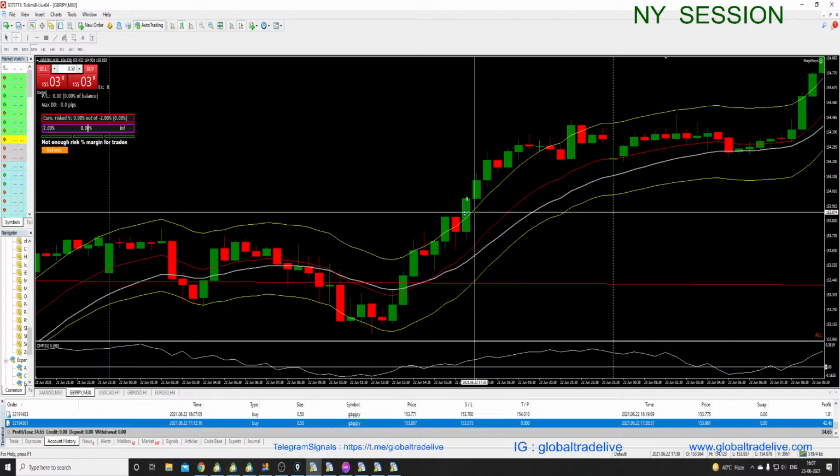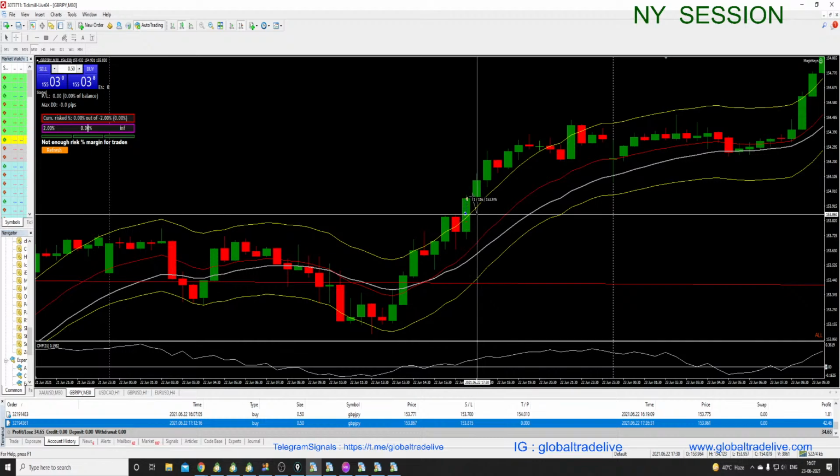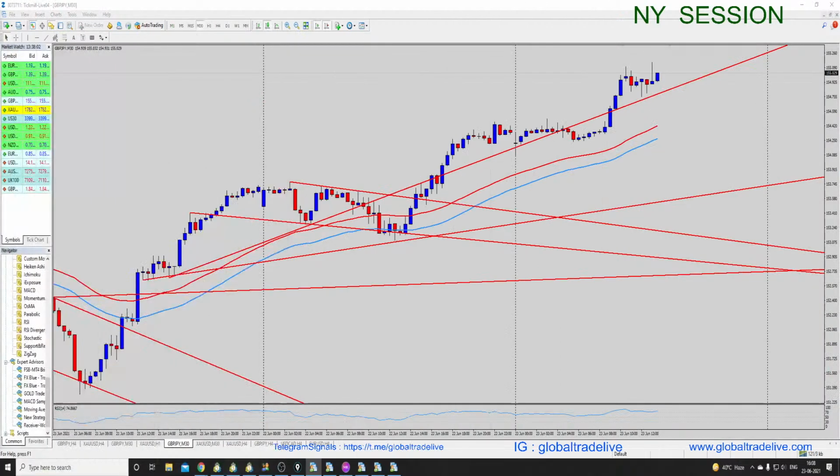Yeah. So I kept my stop loss according to the 5-minute time frame, and it just went all the way up. So I could have held this trade for a much longer time, but the problem was the market was crossing the NYSE open time also. So that's why I needed to close that trade.